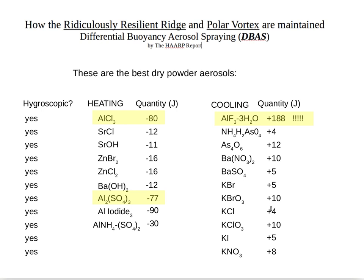If you want to cool a long trail of air behind a top secret air tanker, you don't want to spray potassium nitrate, which is fertilizer, because number one, potassium is a fairly heavy molecule. How about potassium bromide, only +5. How about potassium chlorate, +10. You'd have to have 19 tanker jets to get the same cooling as one tanker jet of aluminum trifluoride. This is a gigantic discovery right here. This explains why we are being so horribly poisoned by this white haze in the sky.